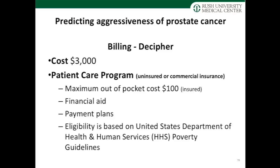The cost of this test is $3,000. They do have a nice patient care program. Their maximum out-of-pocket is $100. So even if insurance says they're not going to pay for it at all, they will appeal it twice on the patient's behalf. And if they still don't cover it, they're only going to charge the patient $100, which is really nice. So they offer financial aid and payment plans.